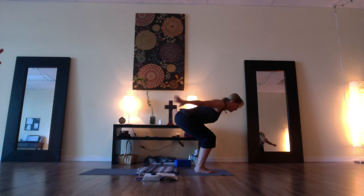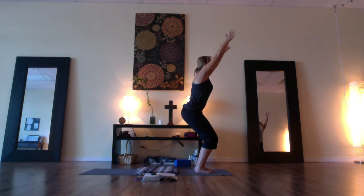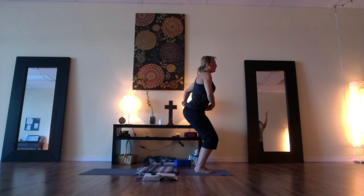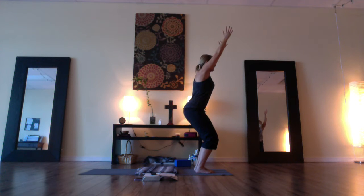On the inhale, we're going to sweep the arms through, bring the biceps by the ears and come up. Stack the shoulders over those hips. Notice that there's a sway in the back, and see if you can soften that tail down. Draw the navel deeply into your spine, shoulders away from the ears. So when you imagine your staff is in your hand, maybe above your head.